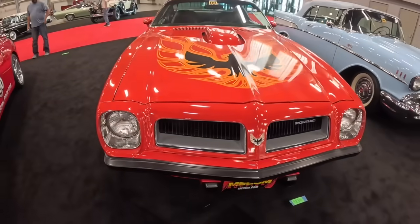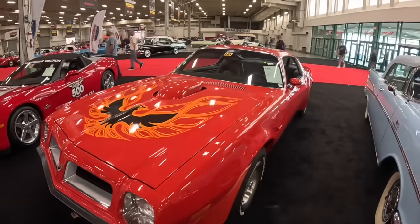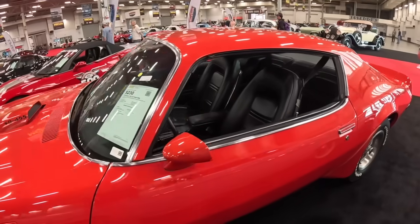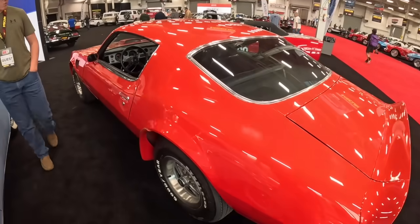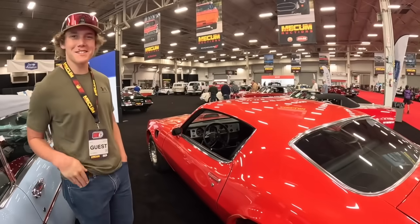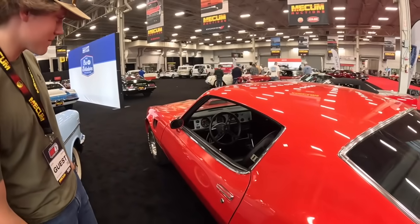454? Come on, bud. 34, 35, 36, 37, 38,000. You should get 40. You need to talk your dad into one of these, bub. 150,000 is yours. Yeah. 38. I used to see them in Wheels and Deals for $2,500. They didn't look like this.